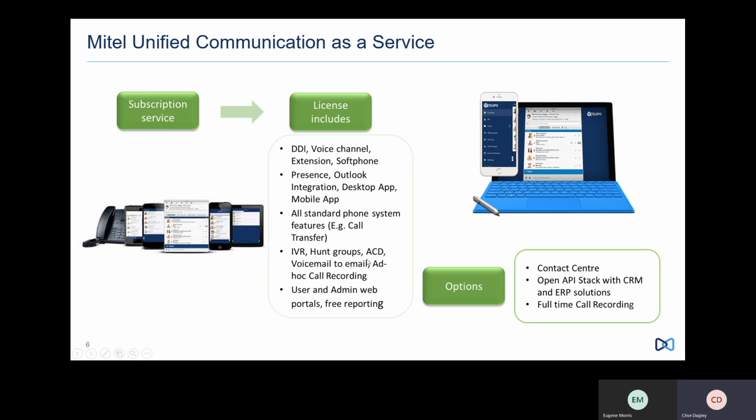At the front end, you've also got the capability of running quite complex IVRs, hunt groups, automatic call distributions, you've got voicemail, ad hoc call recording out of the box. And then there are other options that you can fold in on top of that. So you may have a small service desk or a contact center. You can add licensing to enable some more effective client services.